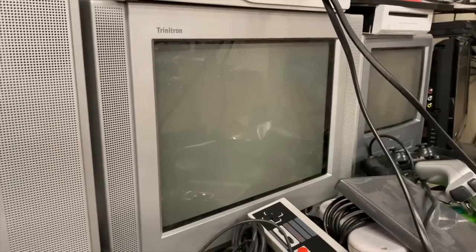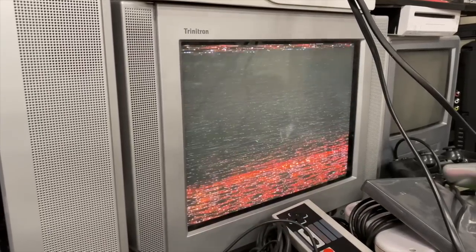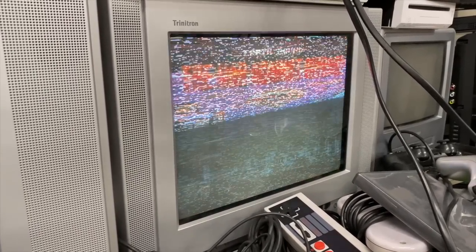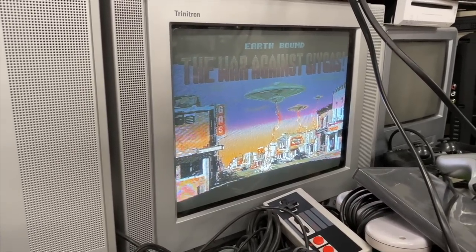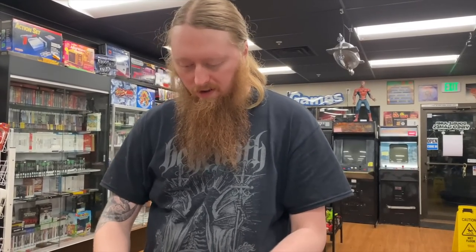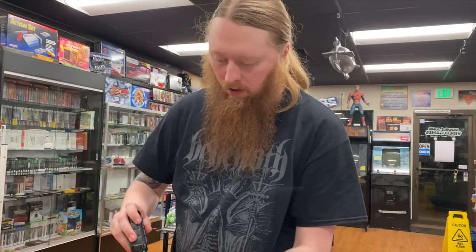Come on, there's no controller plugged in, so we just have to wait. Oh, that looks awful. It looks even worse on the Earthbound. There we go. In this condition, this is not a $180 game. But it is still an Earthbound.